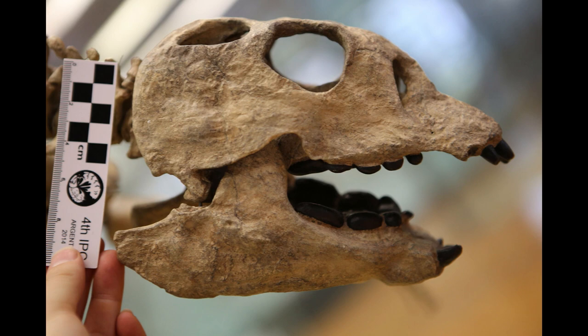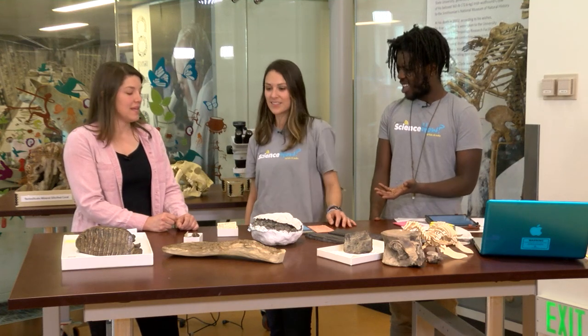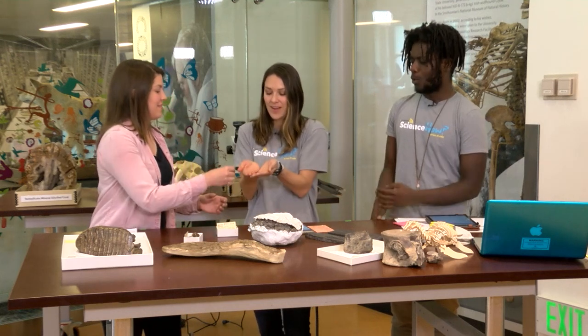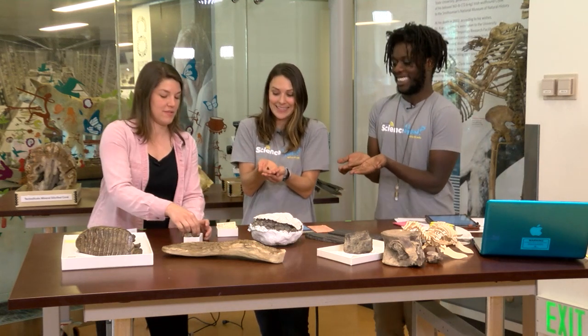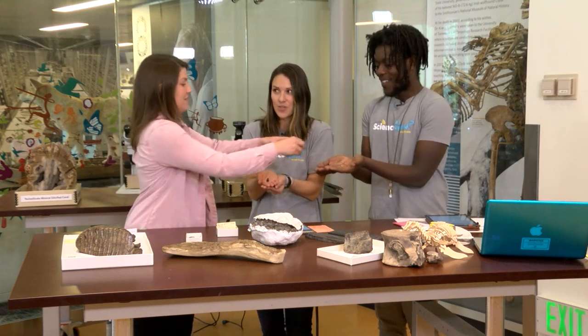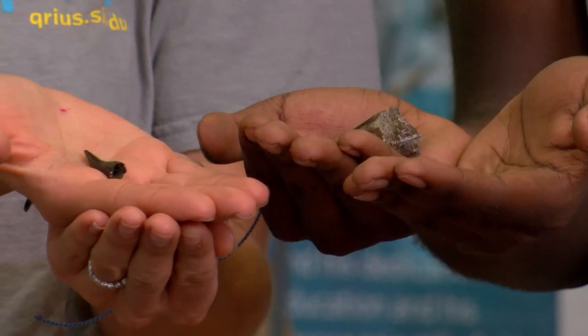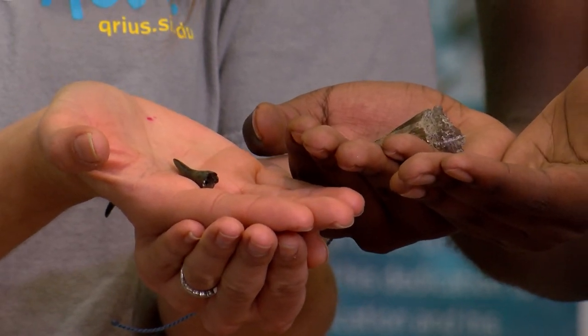So you said you had some fossil teeth today? Yes. So I can show you these. We can hold them? Yes. All right. Ooh, I can't wait. Yes. So this is a fossil tooth that is millions of years old. Wow. Yep, these are real fossils that are millions of years old. They're from two different species of plesiosaur.